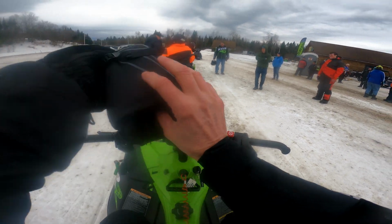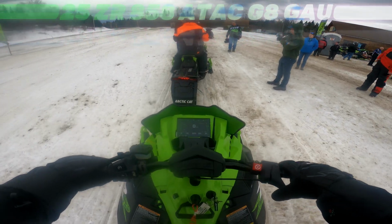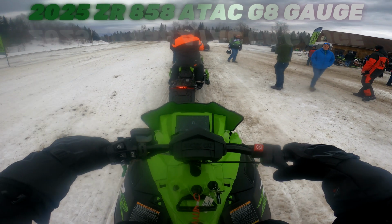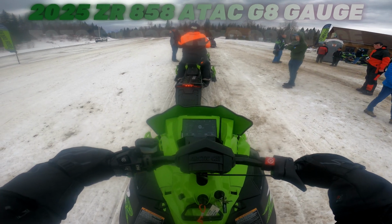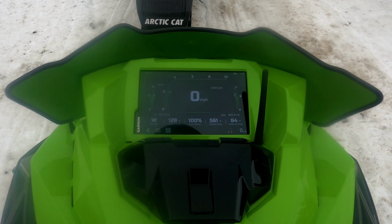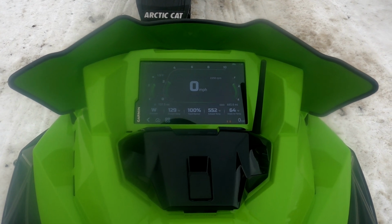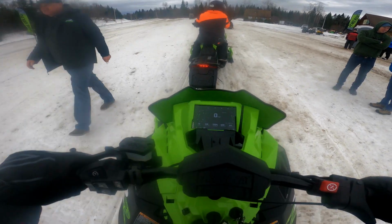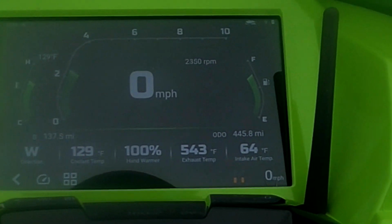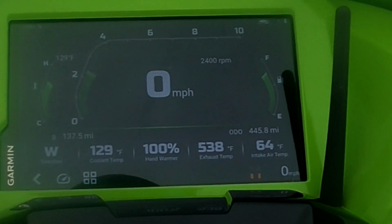Here we go. This is the 2025 ZR 858 ATAC with the Garmin G8, and it's on. You can see it says attack soft, so this is the setting I would probably use for my shocks. Hand warmers are at 100%. What else we got there? Coolant 129, exhaust is at 540. Intake air is 64 degrees.